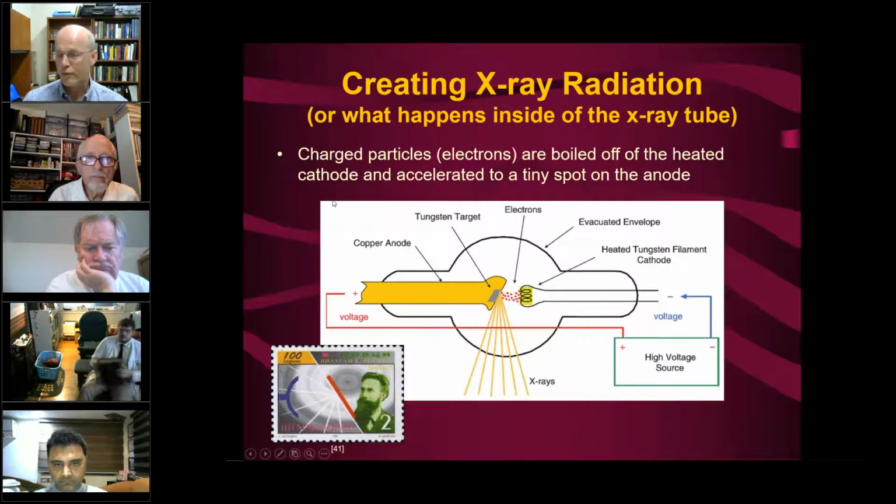What happens inside that X-ray tube? I've been alluding to it a little bit here. So we have this heated tungsten filament element that's inside of that focusing cup. It's boiling off electrons.